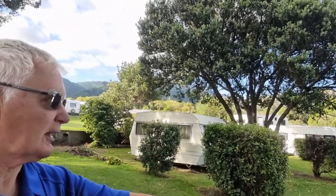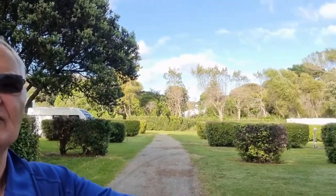So, excellent stuff. Not a bad campground at all. And you can see what I mean about spreading everyone out. Now, this is just one of the rows here. If I point around, there's one caravan here, and there's one way over the back. And as you can see, it's not crammed in. People are spread out, and there's where we are.